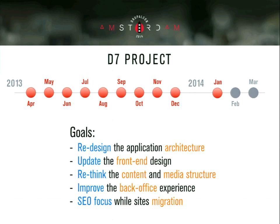In parallel, we started the Drupal 7 project. The goals for this project, as was already mentioned by Hugo, were to make the redesign in terms of front-end, to rethink the architecture, and to improve the content and media sharing. And of course, by making this migration, to ensure that search engines will still like the site.